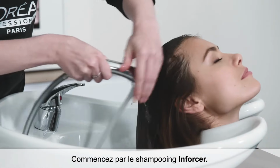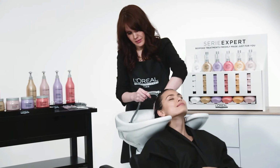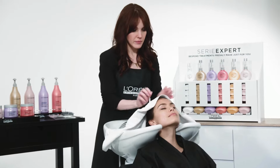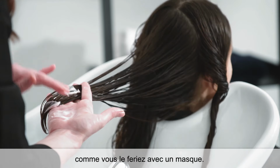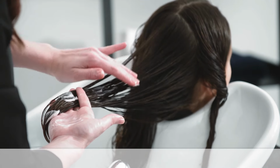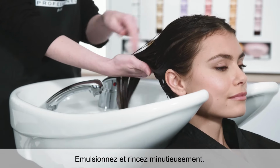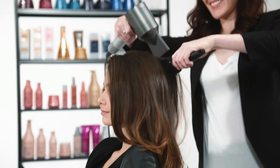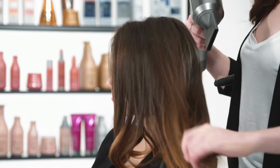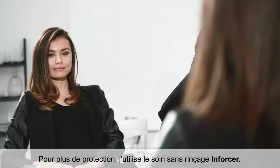And so we start with the Enforcer shampoo. So then the Power Mix treatment. Apply it section by section on the length and ends, just like you would with a regular mask. And we're going to leave that on for about 3 minutes. For extra hair protection, I like to use the Enforcer leave-in.